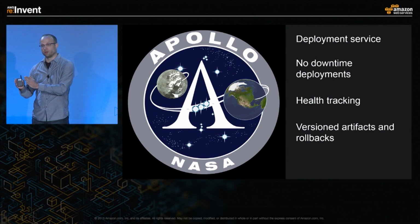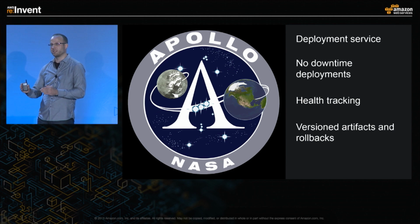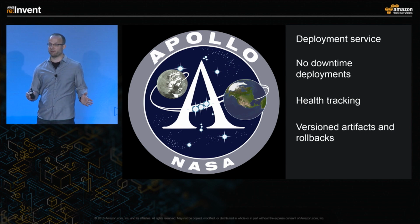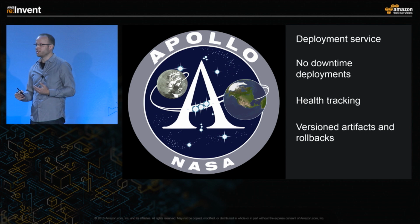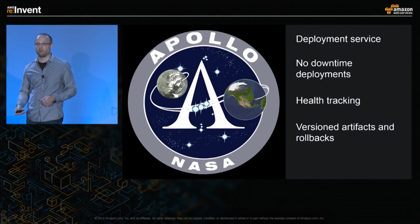So as Apollo is doing this rolling update, if it detects errors or failures on the servers that it deployed to, it will automatically cut off that deployment and stop it from progressing further. And since Apollo versions these deployments, it makes it really easy for a developer to roll back to a past known good version of that application.